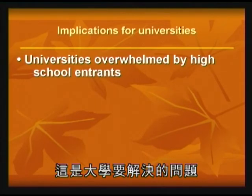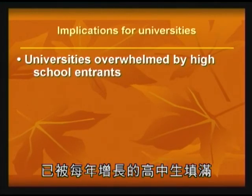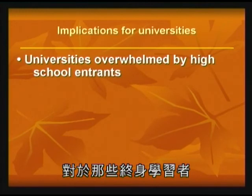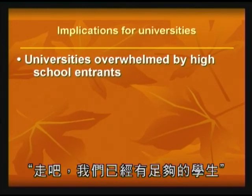And the problem for universities is that they're already overwhelmed by this mass higher education, by the high school entrance increasing each year. The last thing a university professor wants is more students. So you say to them, well, you've got all this market of lifelong learners out there. They say, go away, I've got enough students already. I don't want to know.